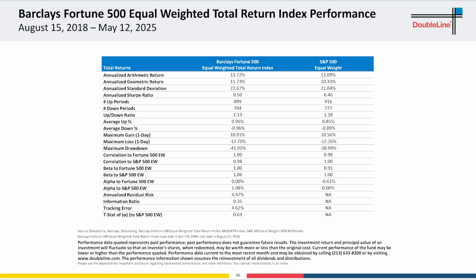And here's a huge wall of numbers. I won't go over all these, but you can see this is since inception of the Barclays Fortune 500 Equal Weight Index. A couple of things to peek at here. The correlation between the Barclays Fortune 500 Equal Weight Index and the S&P Equal Weight Index is 0.98, so very, very highly correlated. And then some of that outperformance is due to the alpha component of the Barclays Fortune 500 Index. That's the fifth from the bottom. You have an alpha of about 100 basis points per annum since inception. So it's not just taking on more risk. It's very highly correlated. The beta is 1.06. So really, you're just getting some more alpha.